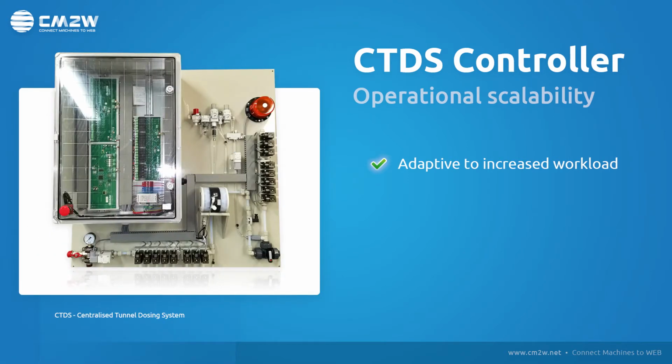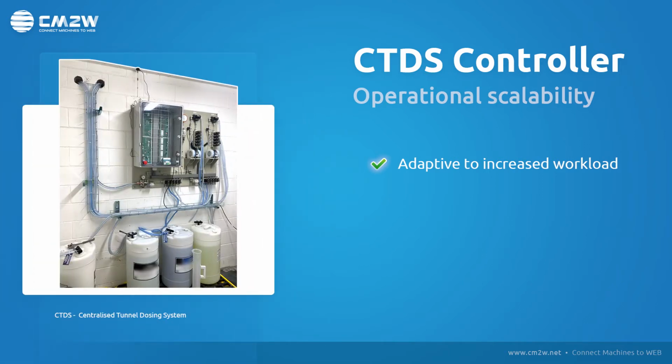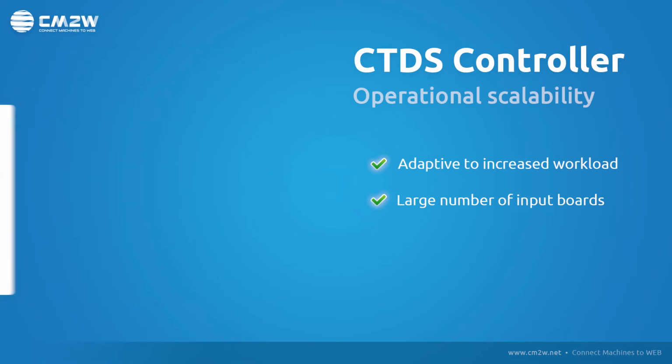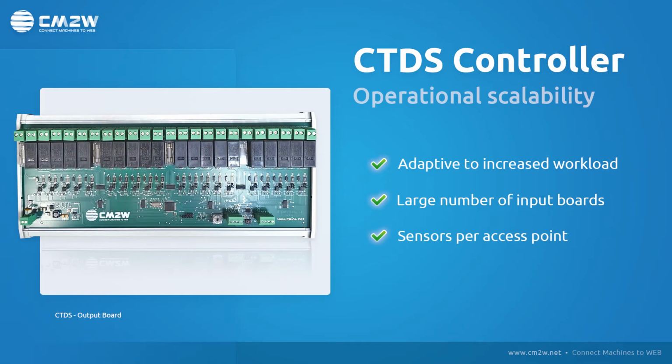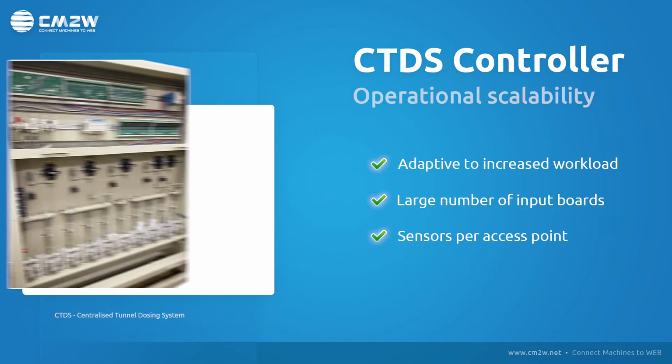Committed to helping businesses grow, CTDS offers a wide range of opportunities, like an incredibly large number of input boards and sensors per access point, enabling a system's expansion for handling the growing amount of work without hurting the existing operations.